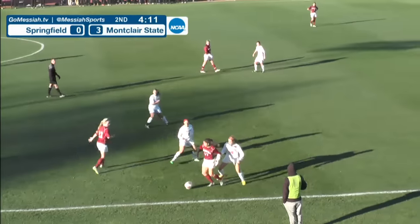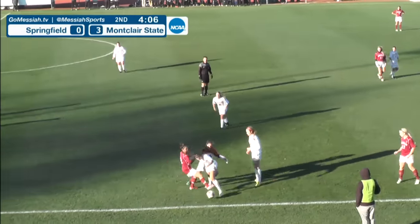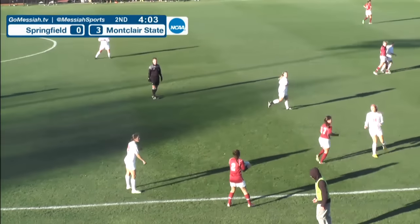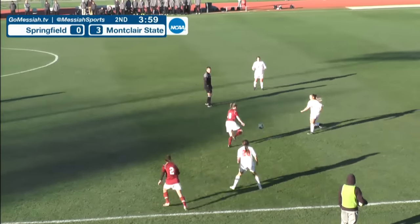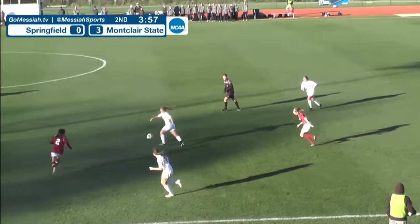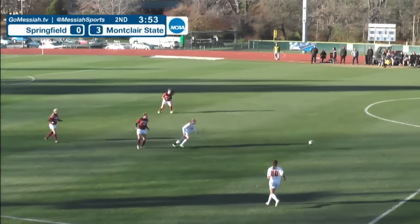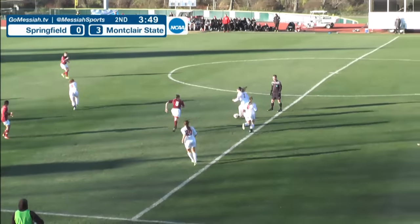As we mentioned earlier, last year Montclair's run ended in the Sweet 16 against Lynchburg. Fell by a score of 2-0. Lynchburg went on to see Messiah the very next day and beat the Falcons in PKs. So Montclair almost got a chance to play Messiah last year, and it looks like they will get that chance this year. Tomorrow at 1 p.m. on Shoemaker Field.